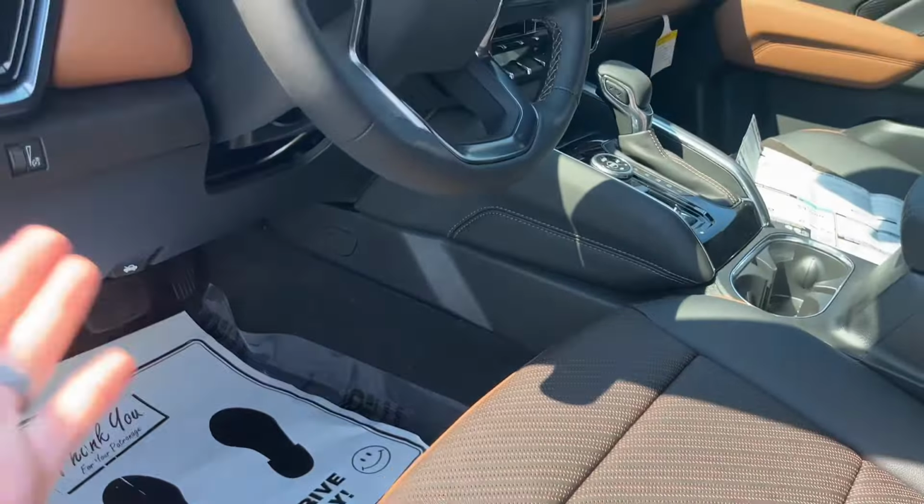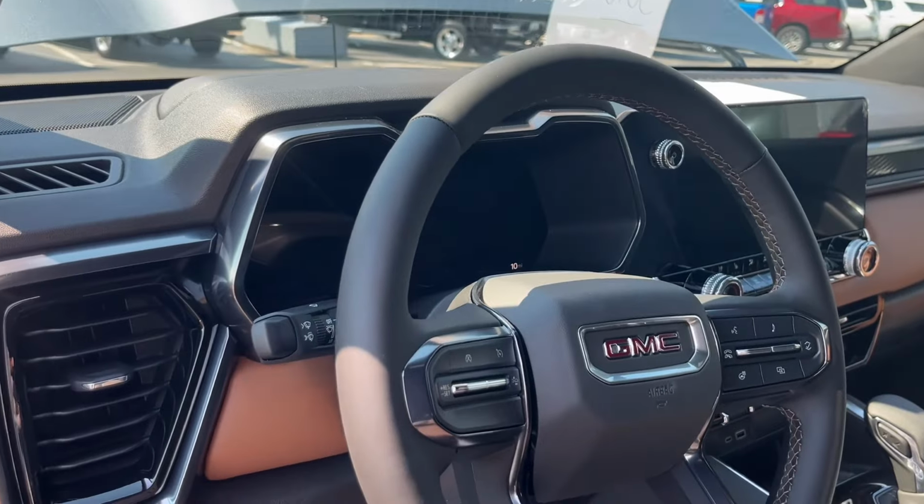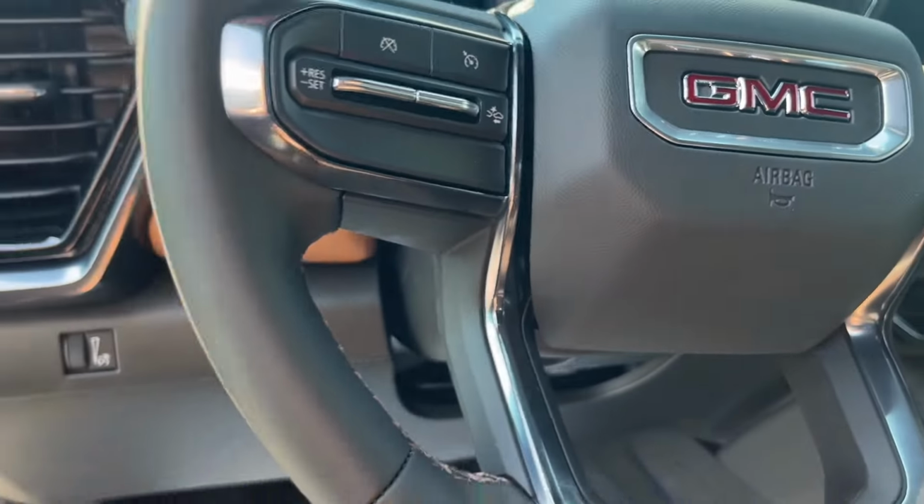Hard plastics, I mean, it is a truck, right? Can't argue all that much with that. Steering wheel is very intuitive. I like the size of it.